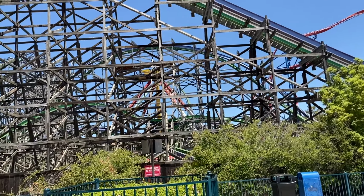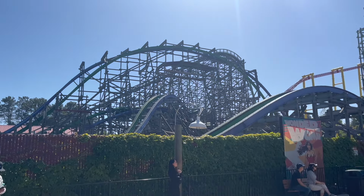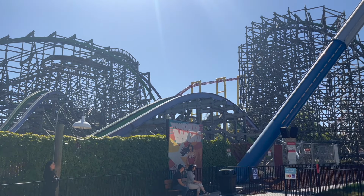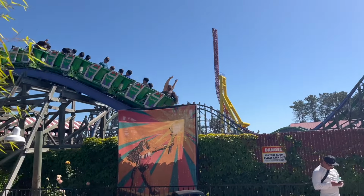As I alluded to in the beginning, I did enjoy Roar, but Roar has absolutely nothing on what RMC did in the conversion to Joker. Hats off to you, Rocky Mountain Construction. Another park, another RMC at the top.